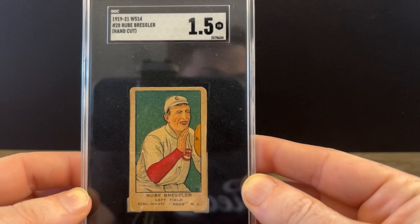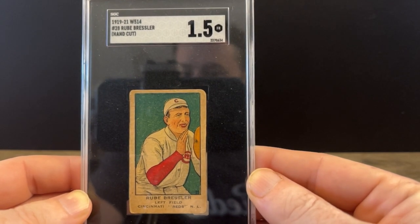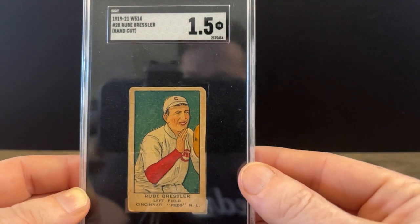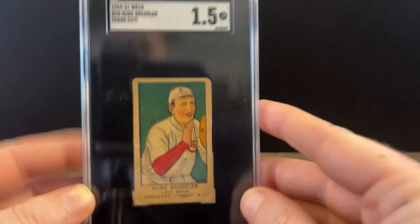He is in the Reds Hall of Fame, and also if you've ever read or listened to The Glory of Their Times book, he shares some stories from his playing days about different players that he played with. If you listen to the audiobook, you actually hear the interview from the author, and you get to hear Rube share firsthand the stories that are in that book.